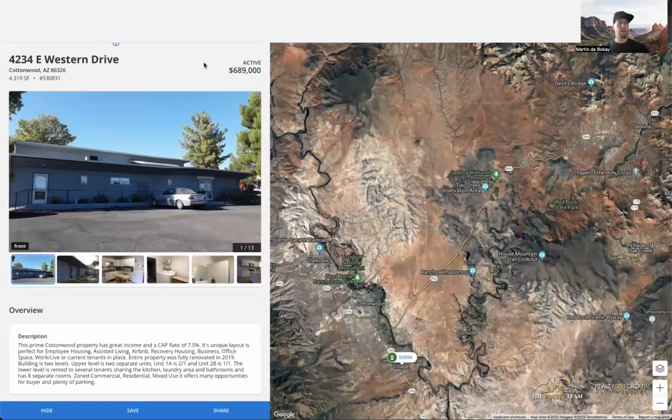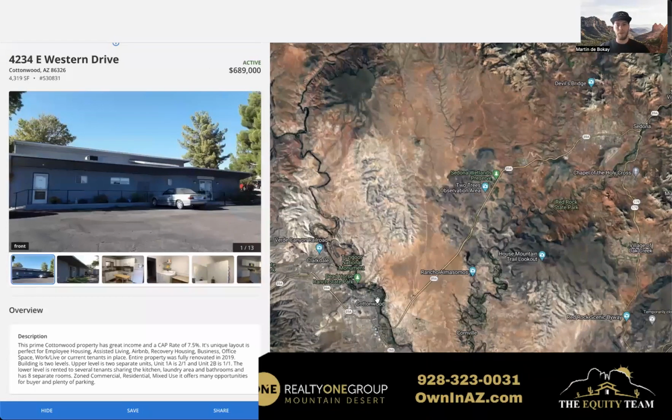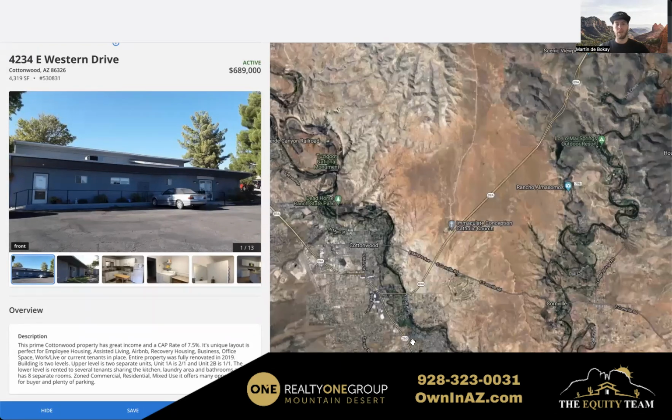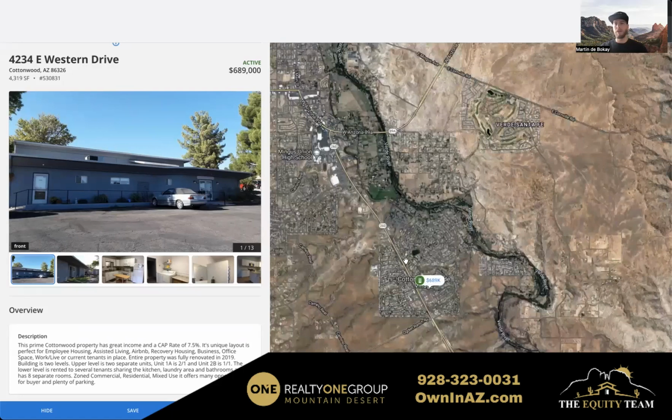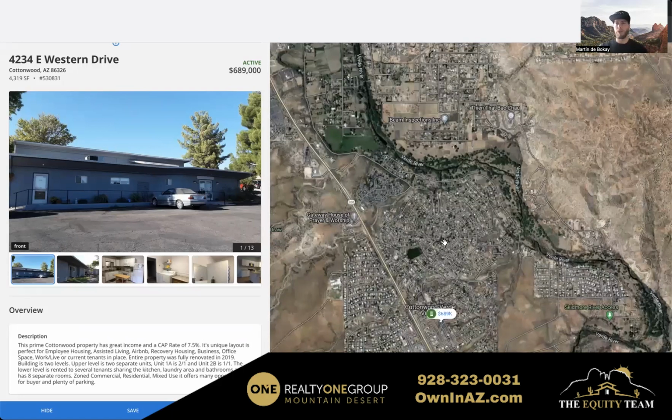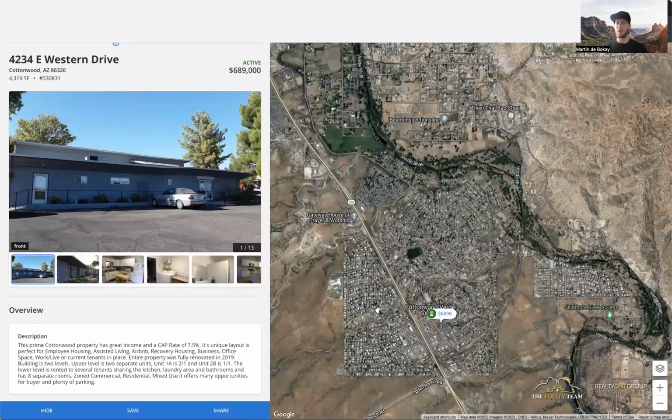All right, so we're here in Cottonwood, just south of Sedona, about 20 minutes south of Sedona, and more specifically in the Verde Village of Cottonwood, which itself is about 5 minutes south of the center of Cottonwood. It's a very local neighborhood, right? A lot of people that live and work in Cottonwood will be in this area, and it's mostly single-family homes, but you have some multifamily, and this one here is one of them.